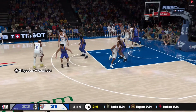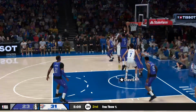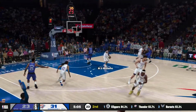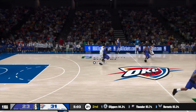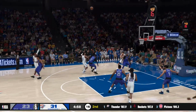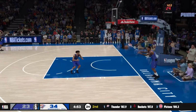Outside for Gilgeous-Alexander. With the teardrop, and Davis sends it back. Well, that's great defense by Davis. He is one of those guys who just dominates defensively. Williams for 3. Drains it from beyond the arc. Williams has got 5 now.